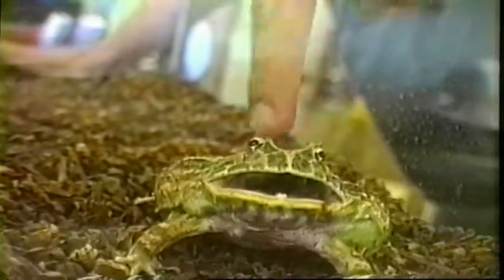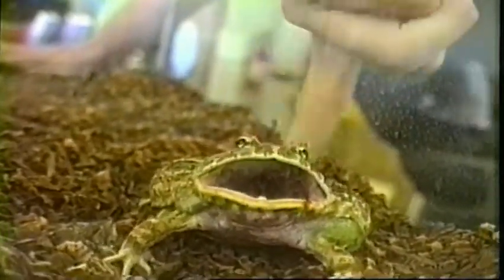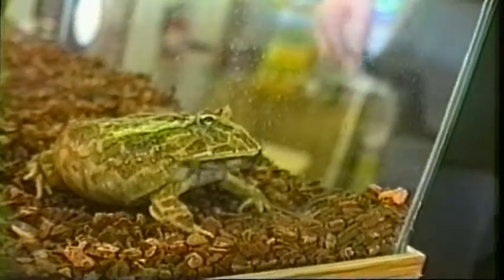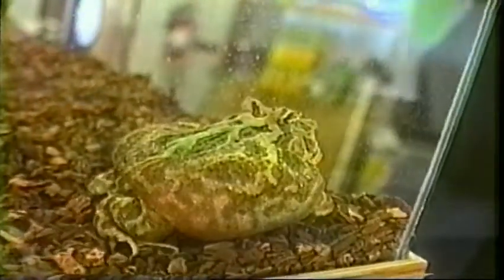Sounds like a jet plane taking off. That's one of the main defenses. Is it normally that puffed up? I said it'll get a little bit more puffy if Ricky gets his finger in his mouth.